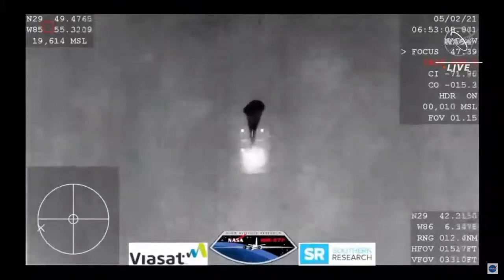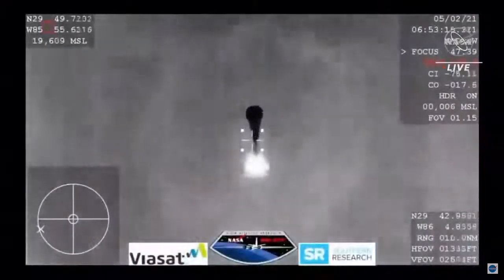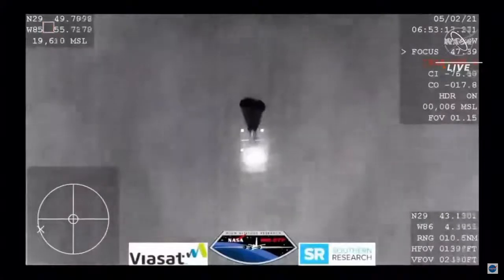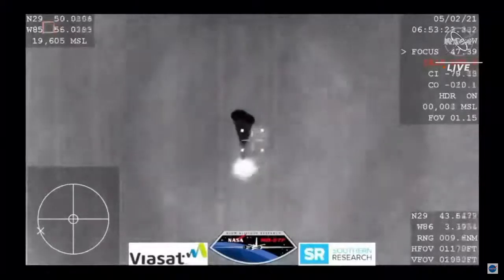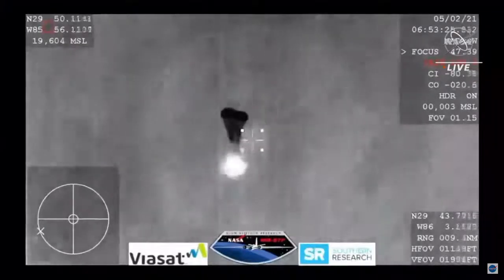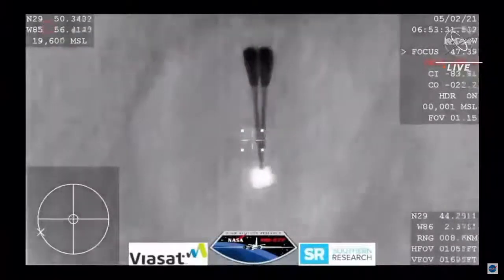Continuing to hear good news after good news. 2 drogue chutes have deployed. Everything looks nominal, and we're slowing the Dragon vehicle down. We are expecting the 4 main chutes to deploy within the next minute. And those 4 drogue chutes, oh, you can see them being pulled out now.